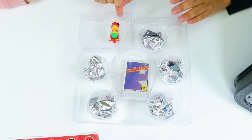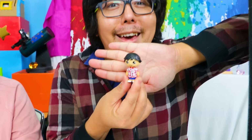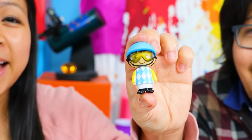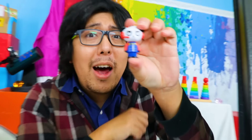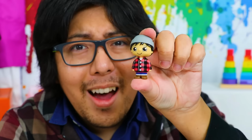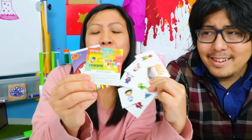All right, so we got Arizona Sheldon. All right, I'm gonna open some more. Can I help too? Yeah. Whoa, I got Hawaii Ryan. What I got, oh, Kentucky Ryan. Whoa, I got Nebraska Combo. And I got Rhode Island Ryan, cute. Whoa, Washington Ryan. And the six-pack starter set also comes with stickers we can add to our collection, a Tag with Ryan mobile game unique code.